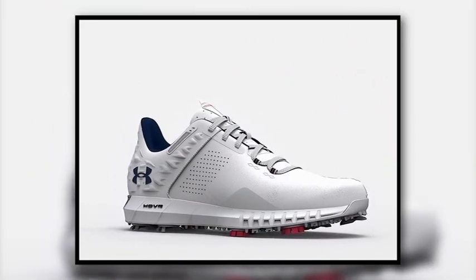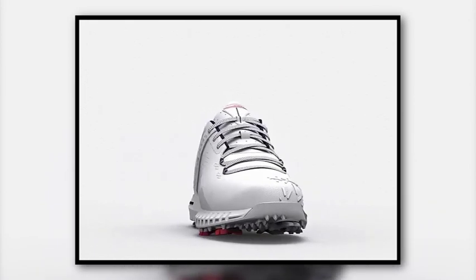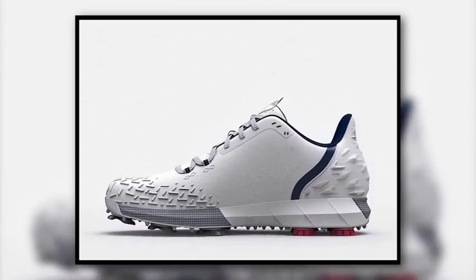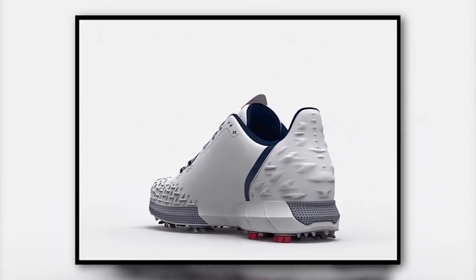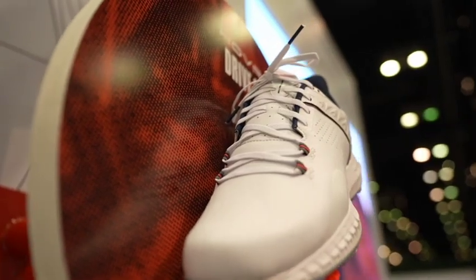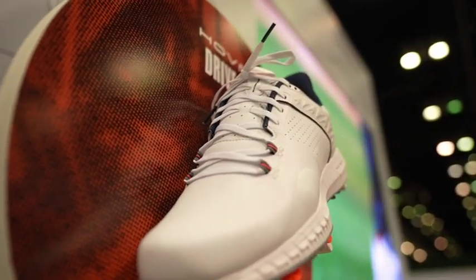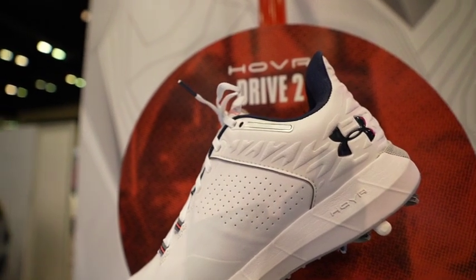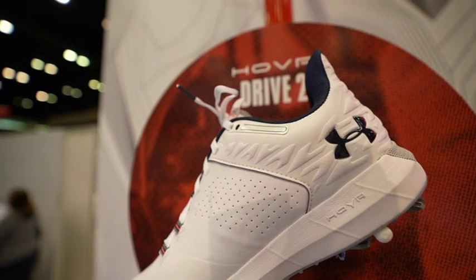Yep, so here's the Drive 2. This is what Jordan and all our PGA guys wear. Like I said, it's getting toward that really athletic aesthetic that we want, but still has that tour performance. So you've got the fully waterproof upper with the really sleek design and shape, this 3D molded heel that gives you that really plush locking, almost like a vacuum seal when you put your foot in this heel. Jordan's really keen on that.